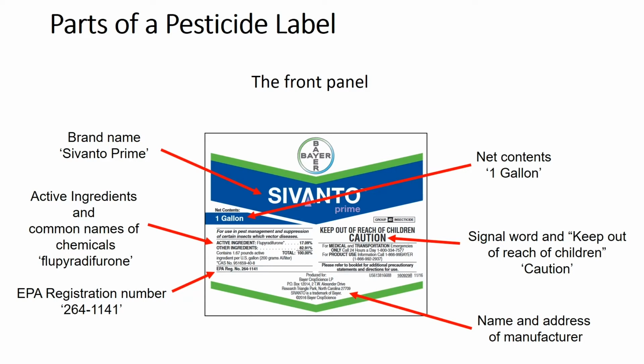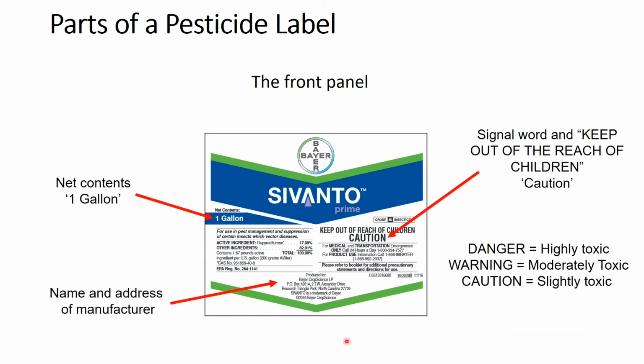Well, we're going to move forward with the label and still look at that front panel. We know that the net contents is 1 gallon. We talked about that in the last slide. We've got the signal word. It's caution. That could be caution, warning, or danger. And danger can be offered in a couple of different ways. It could be written out as danger, or it could be a skull and crossbones, just a picture, so that we are aware. This is where we're going to see the signal word that we're most concerned with, as far as dictating the harmfulness of that product.